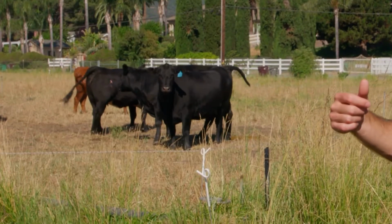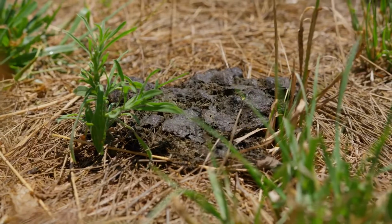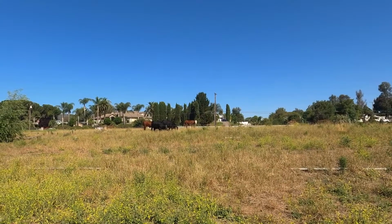That's exactly what you want. Poop is great. It's the fertilizer for the soil. And the soil then has the bacteria in it, which breaks down the poop, and that creates a healthier spot for the grasses to grow. The grasses keep nutrients in the soil, and they keep the water from running off, and it makes a much healthier environment for the animals.